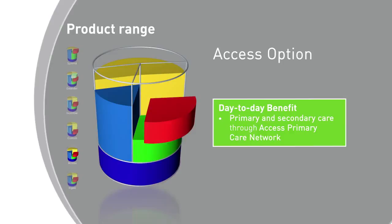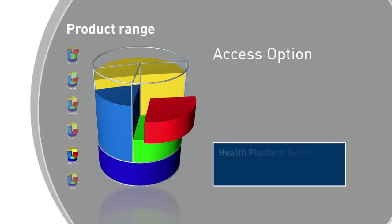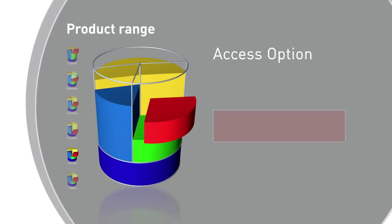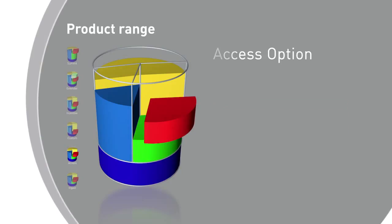The first 10 GP visits per beneficiary per year are covered in full, and co-payment applies from the 11th visit onwards. The Health Platform benefit provides cover for a range of preventative care benefits available from your Access primary care provider. And if you need more day-to-day benefits, you can take the Health Saver.